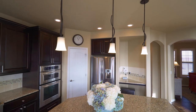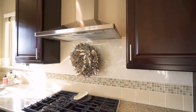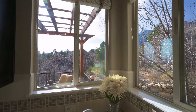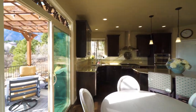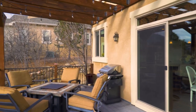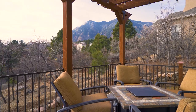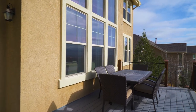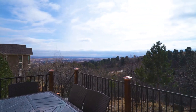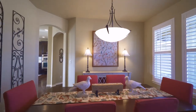The kitchen is a gourmet's delight with expansive granite surfaces, stainless appliances with 6-burner gas range, and walk-in pantry. The lot is super private and backs to a ravine overlooking Cheyenne Mountain. Entertaining will be a breeze as the rooms flow easily from one to the other.